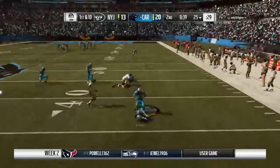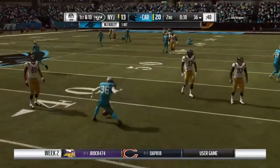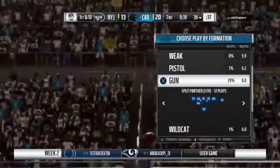Now that'll be tipped and intercepted. Picked off by Matthias Farley. And they take possession of the football and have it at the 36-yard line.